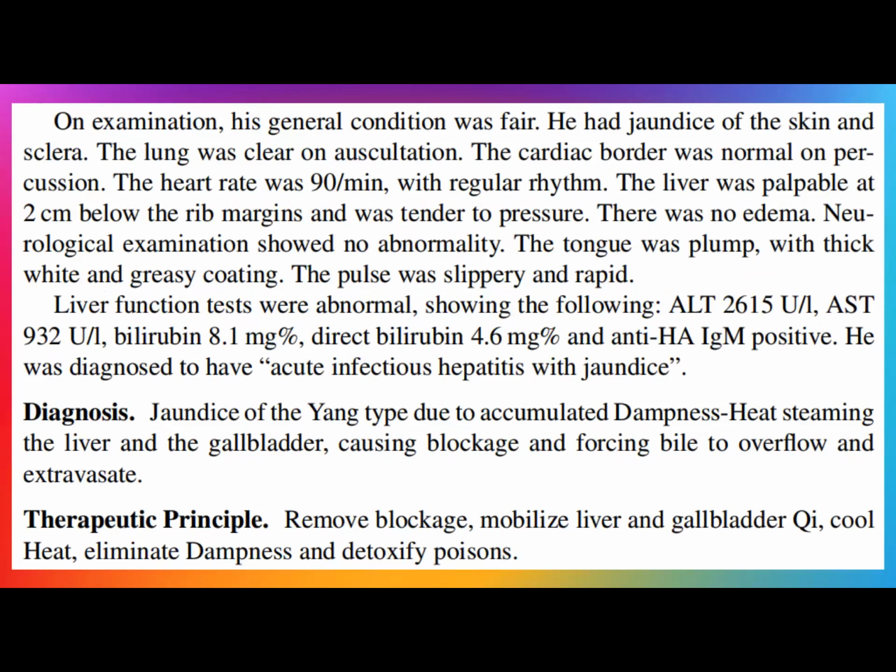On examination, his general condition was fair. He had jaundice of the skin and sclera. The lung was clear on auscultation. The cardiac border was normal on percussion. The heart rate was 90 beats per minute with irregular rhythm. The liver was palpable at 2 cm below the rib margins and was tender to pressure. There was no edema. Neurological examination showed no abnormality. The tongue was plump with thick white and greasy coating. The pulse was slippery and rapid.